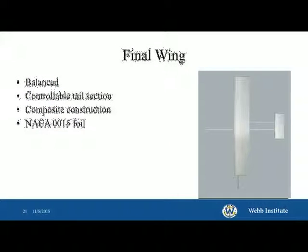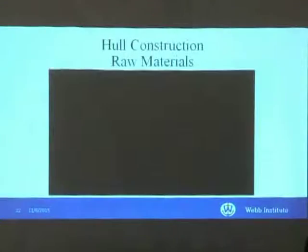So finally we had our final wing, a balanced, controllable foil. And the structure you see running through the wing is to counterbalance the sail. So when the vessel heels, if you put weight on the front end, you end up with a fully balanced rig, and the vessel heels and the angle of attack of the sail doesn't change. We used a NACA 15 foil shape.